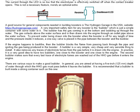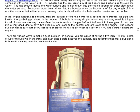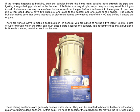There are various ways to make a good bubbler. In general, you're aiming at having a 5-inch, that's 125mm, depth of water inside the bubbler through which the HHO gas must pass before it leaves the bubbler. It's recommended that a bubbler is built inside a strong container, such as this one here, which is available in America. These strong containers are generally sold as water filters. They can be adapted to become bubblers without any major work being done on them.